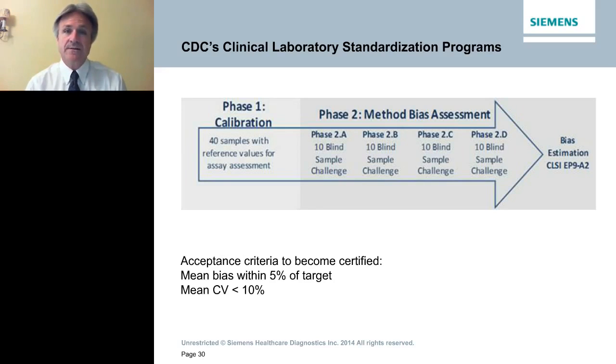In phase one, 40 samples are made available to manufacturers of vitamin D methods as well as LC mass spec laboratories throughout the world. These 40 samples have values for the RMP associated with them. They are used by the manufacturers to determine whether or not their immunoassay is standardized to the RMP. And if it's not, then they can use these 40 samples in addition to the 50 samples from the VDSP program to standardize their methods.